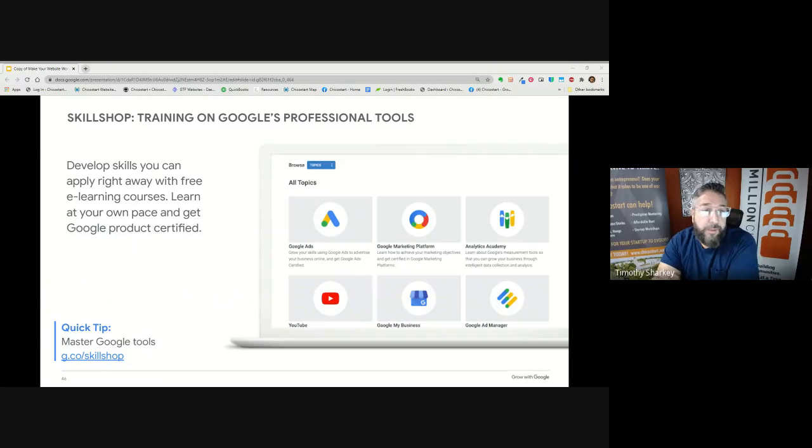The Skill Shop, training on Google's professional tools. I would say please go here if you want to learn more about each of the different platforms. You can develop the skills and apply them right away with free e-learning courses that you can learn at your own pace, and you can also get certified at some of them.